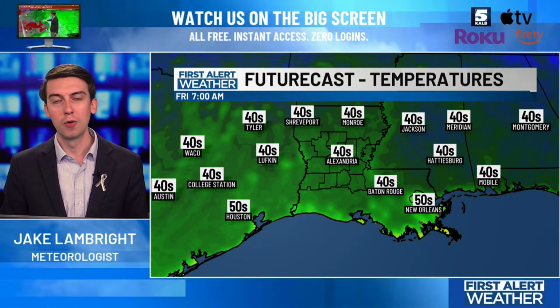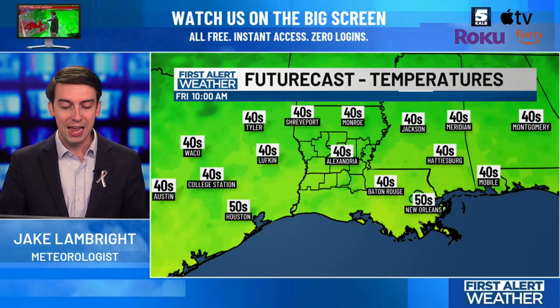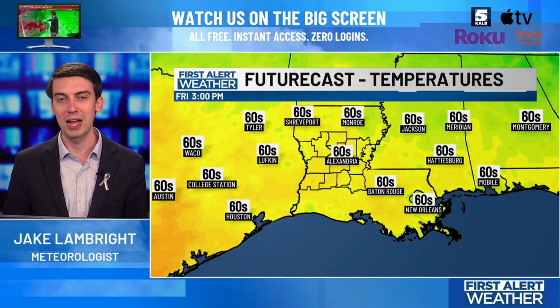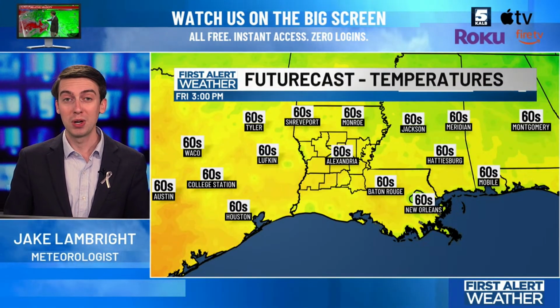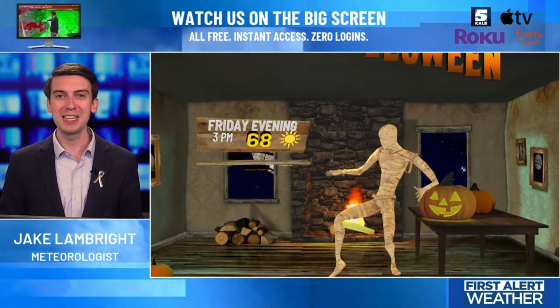Morning lows will be in the lower 40s across a good portion of the state, including all of us here in central Louisiana. The afternoon will be nice. Temperatures will top out in the upper 60s for afternoon highs tomorrow, so we're going to be struggling to reach 70 degrees. Your Halloween forecast is looking good, especially if you have early trick-or-treat plans like before the sun sets.